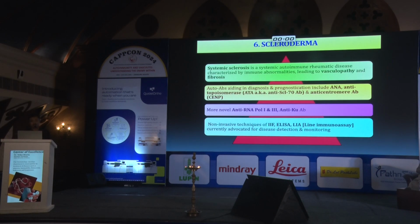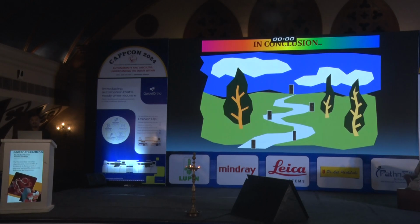Scleroderma, as you will find in these cases, or systemic sclerosis, is a systemic autoimmune disorder characterized by vasculopathy and fibrosis. Therefore it may have ANA, topoisomerase and anti-Scl-70 antibody detection, and it can be detected by IF, ELISA or line immunoassay, as I think will be discussed in detail later on.